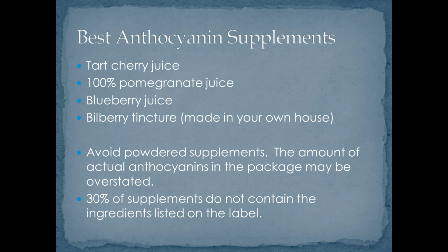You should, if possible, avoid powdered supplements. The actual anthocyanins in the package are often found to be overstated. They can actually have a lot less. Anthocyanins are damaged by heat. The equipment used to powder the supplements produces heat as it's doing the grinding. So getting your own, drying it yourself, great. If you can't dry it yourself, get the whole herb and powder it yourself if you need that kind of supplement, rather than buying already powdered supplements.